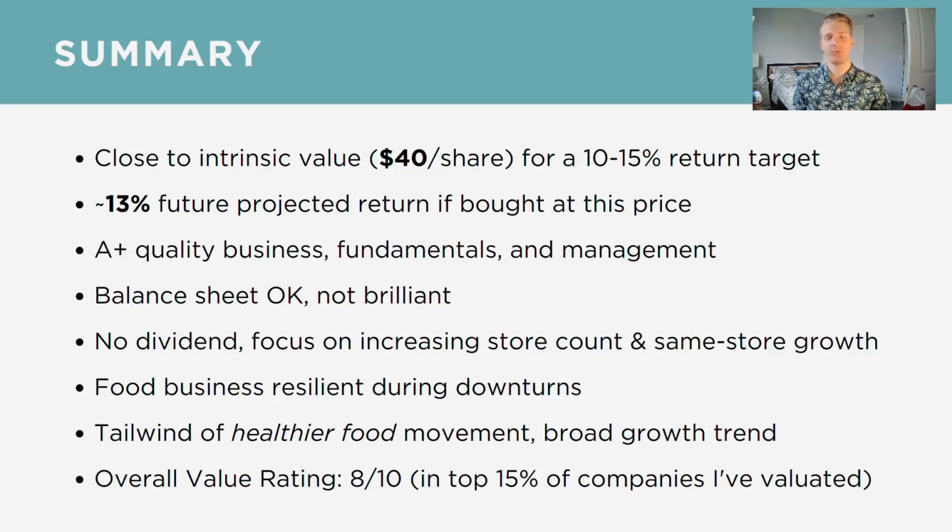I currently own Sprouts Farmers Market. It's part of my main portfolio. I'm going to hold this thing. We're going to see. I mean, I'm going to reevaluate after it hits $40 a share, if it does. And if it doesn't hit 40, I'm just going to keep buying slowly and holding on to my position in Sprouts. This is a long-term hold. It's a great company. And that's it for my stock valuation, my stock analysis of Sprouts Farmers Market.